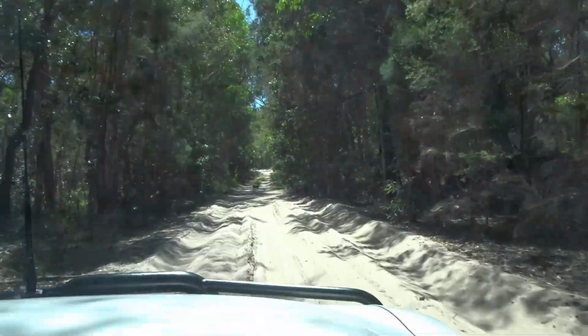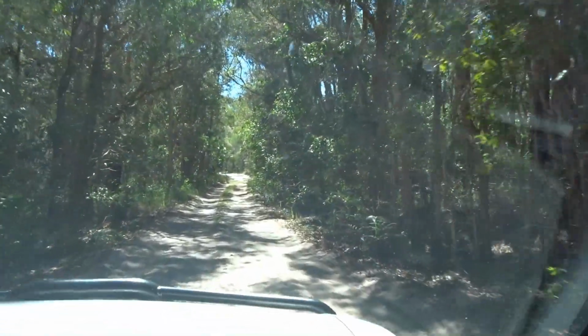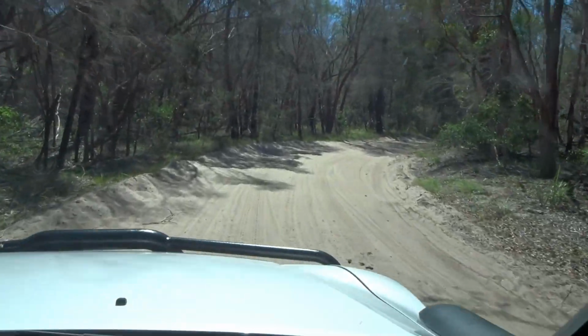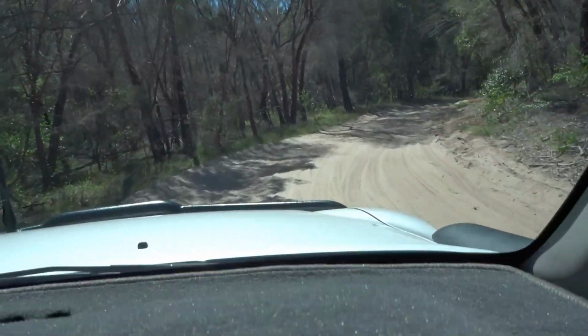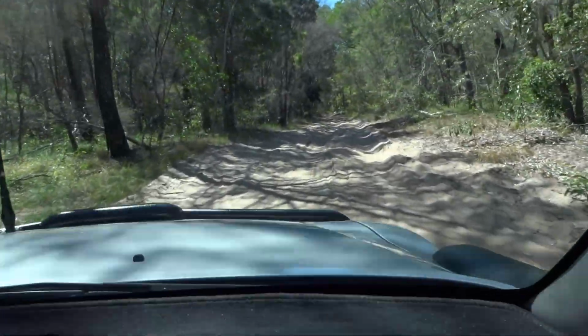Here we are, the entrance of the campground. We're in the sand. I haven't dropped the tyre pressures down. It looks quite firm on the bottom. Infamous bush turkey. It's that firm really, I didn't even need to put it in high range.